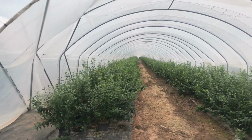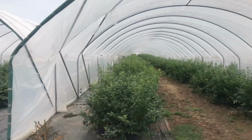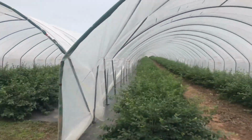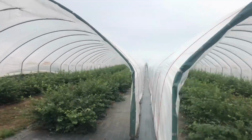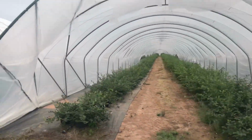And driving around your farm and just the vast amount of polytunnels that you've got, none of the fruit seems to be in the ground, is that right? It's all in containers? Yeah, so it's all grown in substrate, which is basically a coir mix, which is coconut husk. So everything gets fed and irrigated through drippers, and that's how strawberries and blueberries are fed.